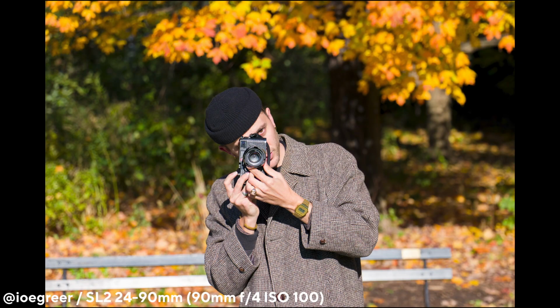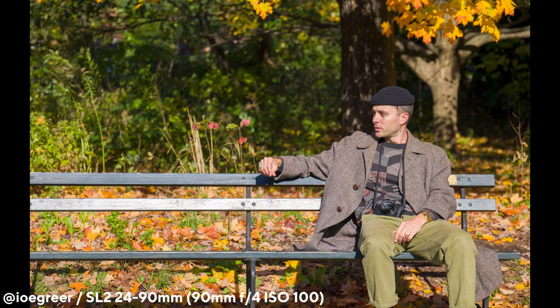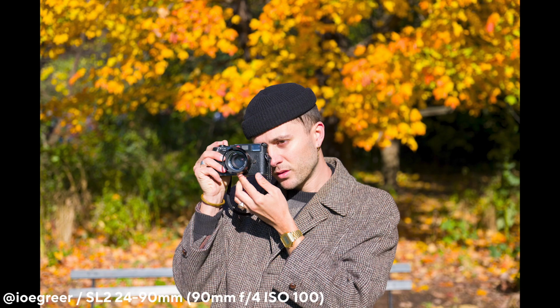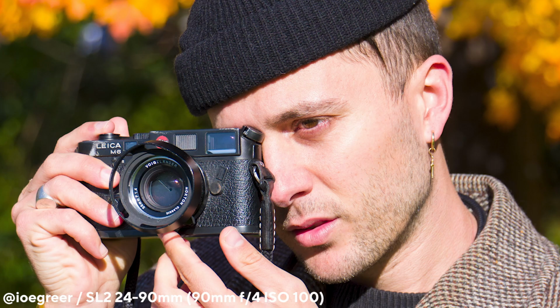Here is one example of a picture that I took with it of my friend Joe. I think these are great examples of what Leica is known for. They have great glass that is basically tack sharp, wide open. The background is beautiful and blurry, and oh my gosh, look how sharp he is. Look how sharp his camera is. Yeah, this camera is a beast.